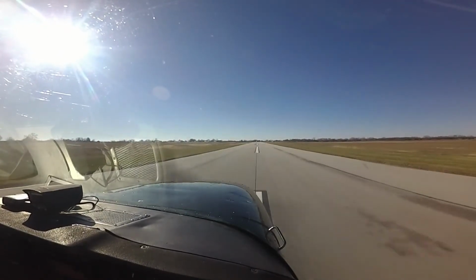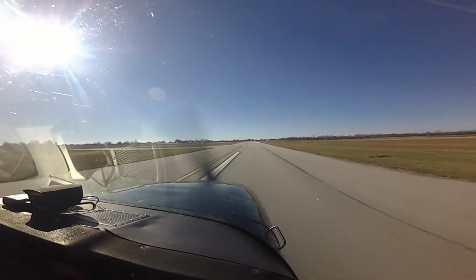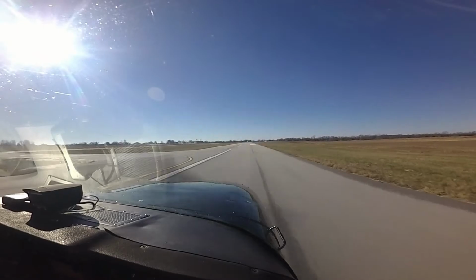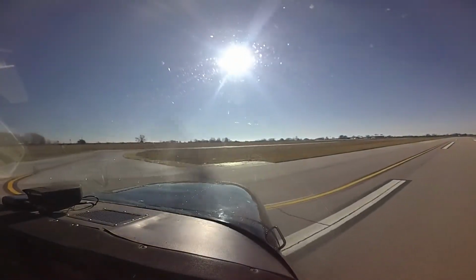Miami traffic, Cessna 972, November Charlie, going to back taxi on runway 21. Miami traffic. Gardner traffic, Cherokee 1765. Gardner traffic.